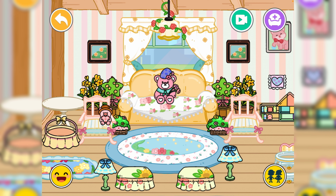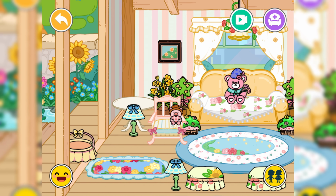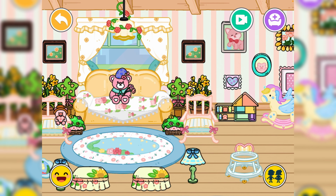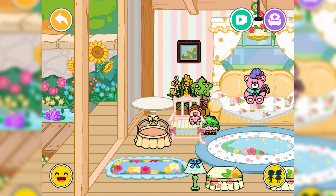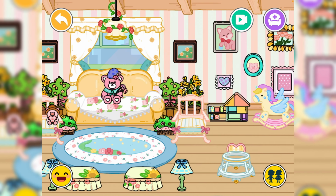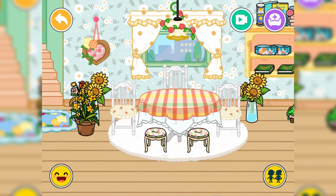I couldn't find anywhere where I could put this. It literally won't stay anywhere. I'll try to put it on the table, but it won't stay. So I'm just gonna leave it there for now. And this is like a picnic basket or something, I don't know. But I think this is looking really cute so far. This is like the dining room.